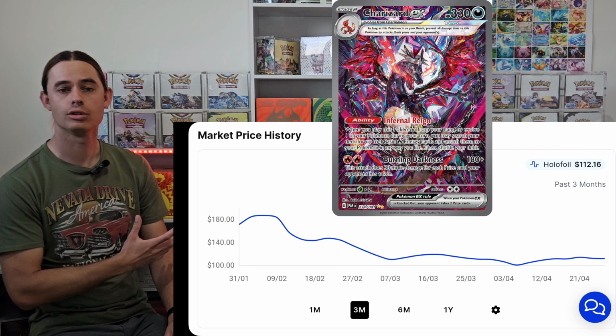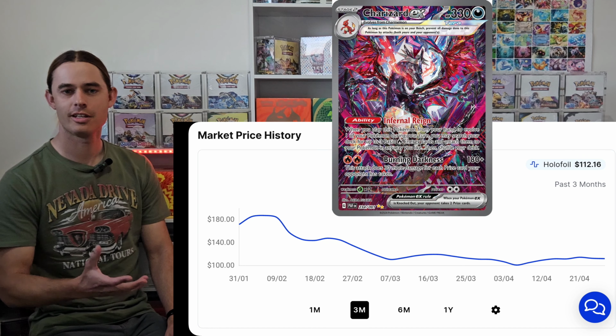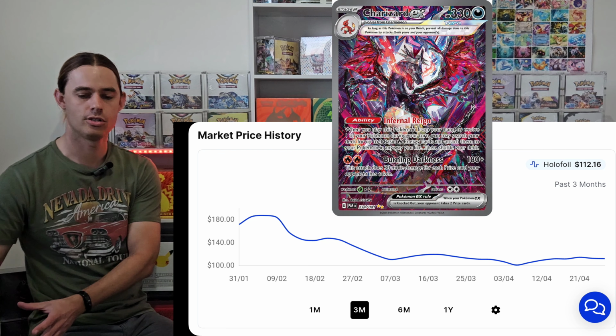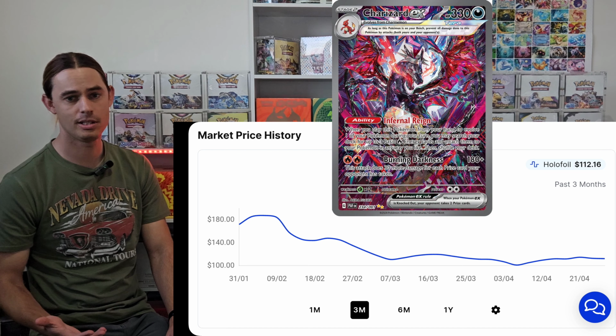The pull rates also seem a little bit more difficult, or a fair bit more difficult on this Charizard compared to Obsidian Flames Charizard, but nonetheless, that rule still applies. As more supply of Paldean Fates gets opened and attention turns to new sets, this single dip in price, as we've seen, 180 to 112 isn't a small dip. That's a pretty big dip.